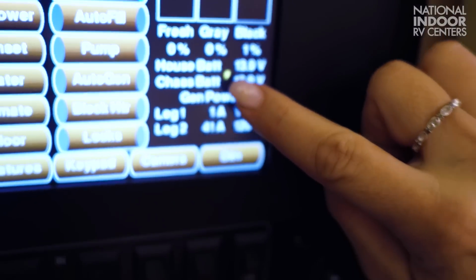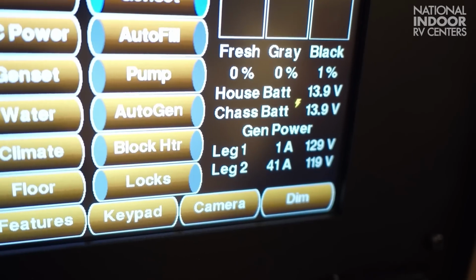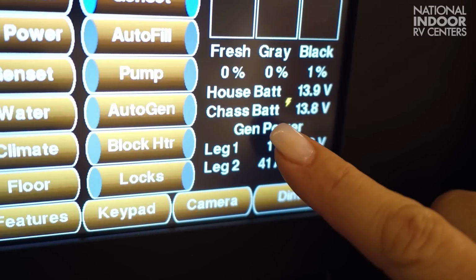When there's that little lightning bolt there, that means that you have a charging bridge. So if you come into your coach, make sure your inverters are on, and give those two numbers about 5 minutes to get an accurate reading. But if those two numbers aren't within 2 tenths of each other, then you probably have some kind of charging problem.